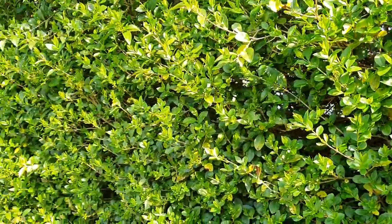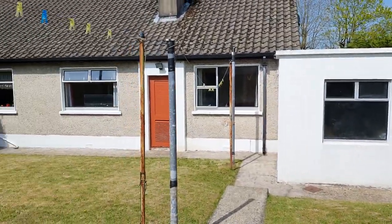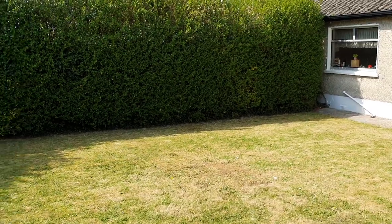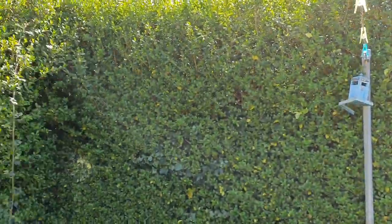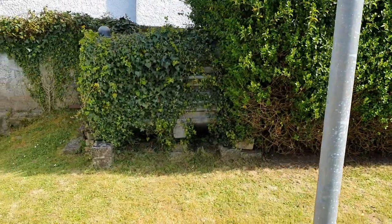It's the back of the house, fully secure, fully enclosed. Nice reasonable size garden, hedges the whole way around. Kerosene oil tanks.